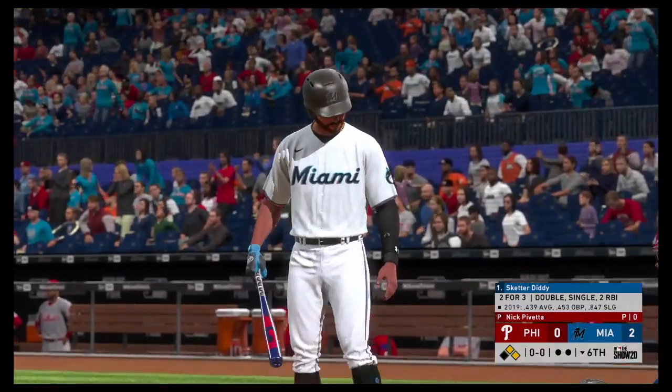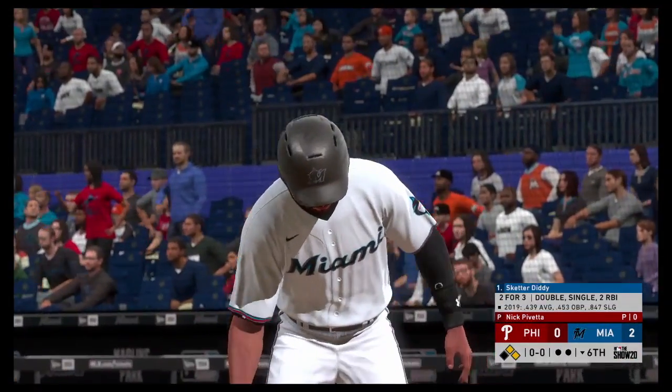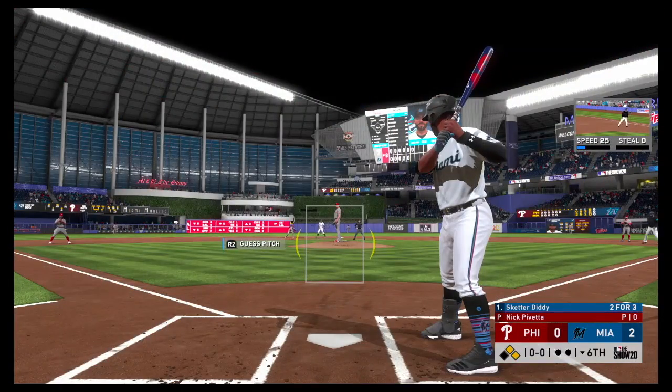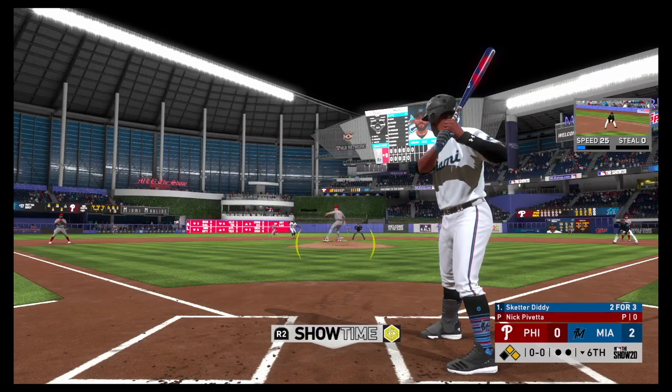So the lineup flips over and digging in. Skeeter Diddy. He drove in two with a double in his last at-bat. Yeah, he jumped all over that first pitch last time up. Interested to see if he has the same approach this AB. From the stretch.